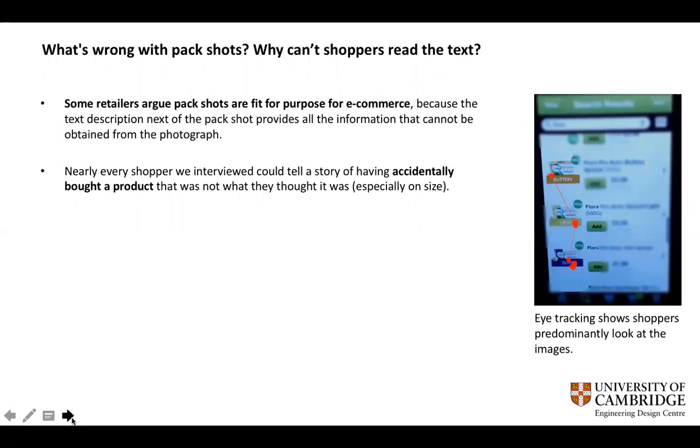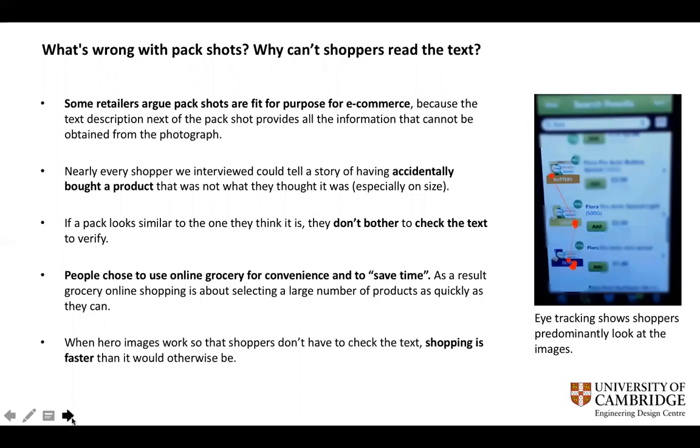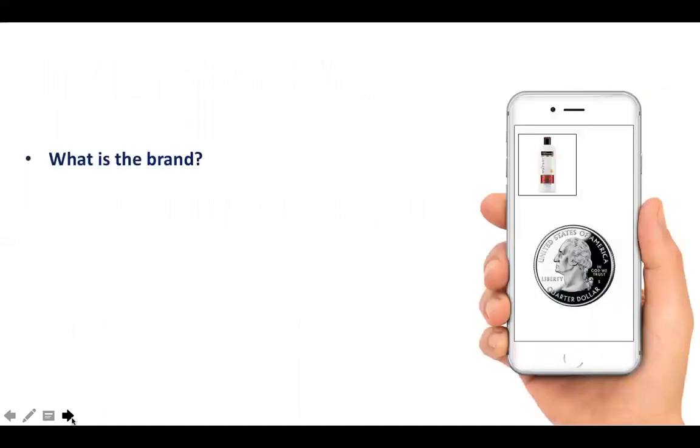You've got hundreds of products to add to basket, limited time, everyone wants to do it as fast as they can. And the result of this is that everyone can tell a story of having accidentally bought something that's the wrong size. They looked at the image, they hit add to basket, they thought it was the size that they wanted, and yet it turned out actually that was one of a different size. So people don't bother to check the text, and it's all about going fast. And with hero images, you can go faster because you can look at the image and it actually works, and then you add to basket.